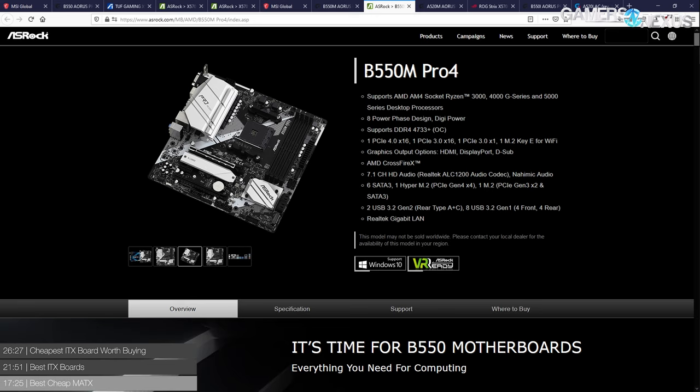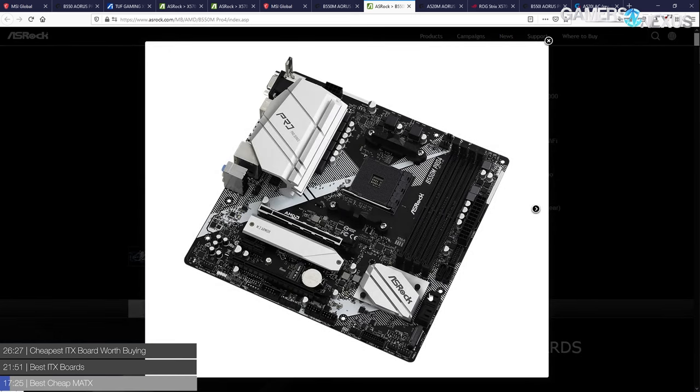Anyway, moving on. Cheapest motherboard with PCIe 4.0, the B550M Pro 4. You would buy this board because you want to run your CPU at stock, or your CPU doesn't have very many cores, and you just want some connectors on your motherboard. So you've got 6 SATA ports, 2 M.2 slots, PCIe 4.0 X16, and this M.2 slot over here is 3.0, of course.